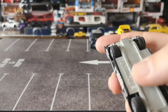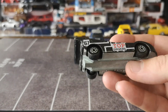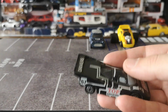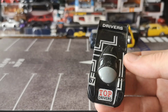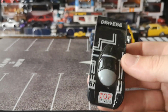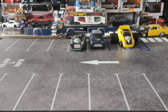Based on these, Nova cars are extremely no frills. Nova Car is a sub-brand of Majorette that makes a little bit cheaper cars. Majorettes, a lot of them have metal bases, some plastic. These all have metal bases, but they have plastic bodies with no interior. But this is a cool one. I like these type of Le Mans cars. You know, all the 956 Porsche, 962 Porsche, the Mazda 787B, as mentioned, Sauber C9, C11. It's cool cars. I like them. This is probably from the mid to late 90s.